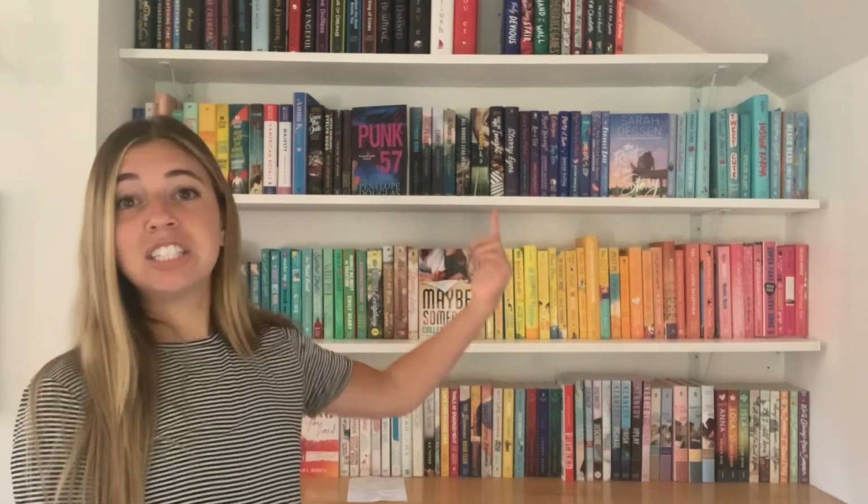So basically, for this entire shelf, I have to choose which is my favorite romance. And honestly, I'm having a really hard time. I was looking at it and I'm like, oh my God, which one am I going to choose? Because there are so many good ones.